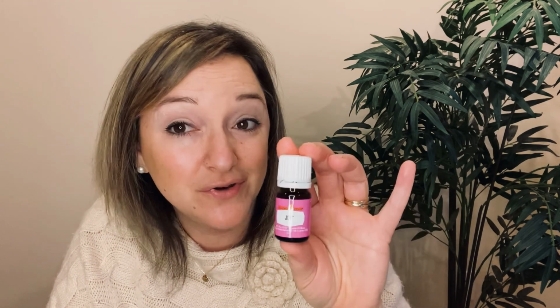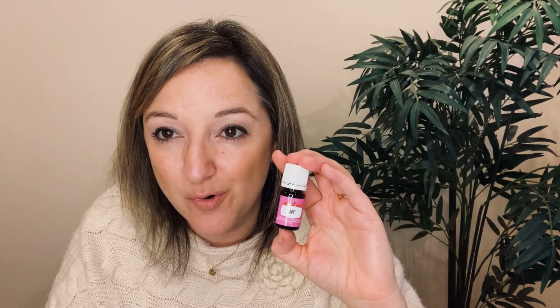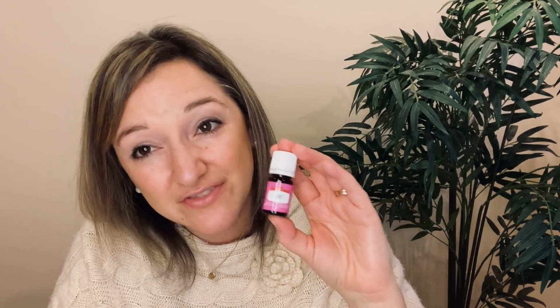This next one is Joy, a little 5 ml, and what a pretty bottle. I like pretty bottles. This one is for emotional support, and it does what it says, joy. If you need a little bit more joy in your life, this is your go-to oil. You can put it topically right over your heart, or you can add it to the diffuser. Pair it with lemon, that's a really nice one, or a citrusy oil. Beautiful, beautiful oil.